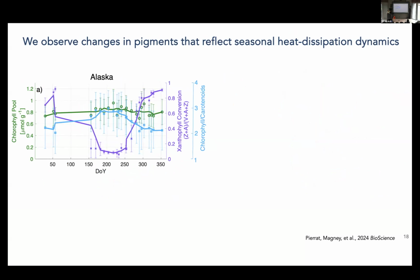And what we can see at this site in Alaska is a dramatic change in these sunscreen pigments, or these xanthophyll cycle pigments in purple, where when we enter into the summer, we see a dramatic decrease and then an increase as fall ramps up again. Meanwhile, our chlorophyll concentration is quite flat. And then our ratio of chlorophylls to carotenoids also shows a bit of seasonality.